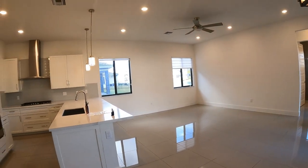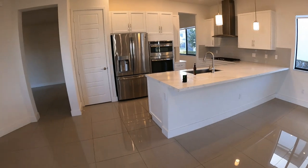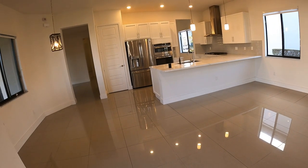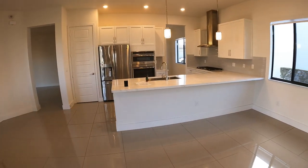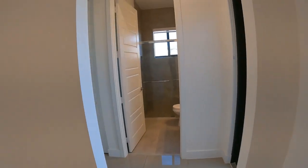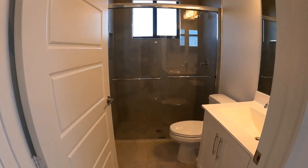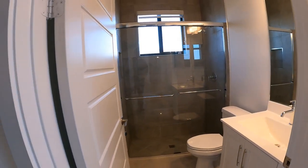Nice big family room. This is it, guys. List price for this property is $729,900. Nice subway tile backsplash. And as we go to the back of the house, this is our fourth bedroom, our third guest bedroom. So this is a triple split bedroom plan. Again, all new, guys. Beautiful tile work, beautiful finishes. This will not last.